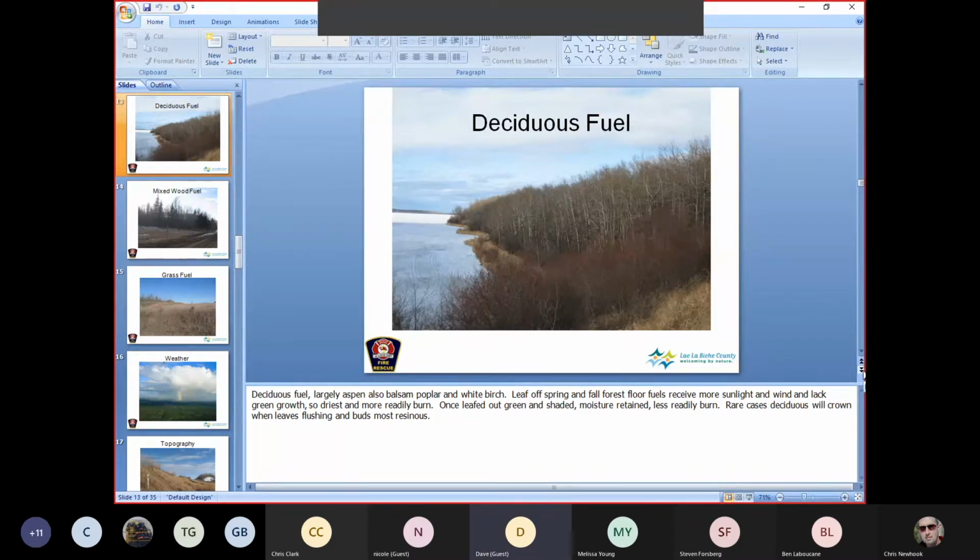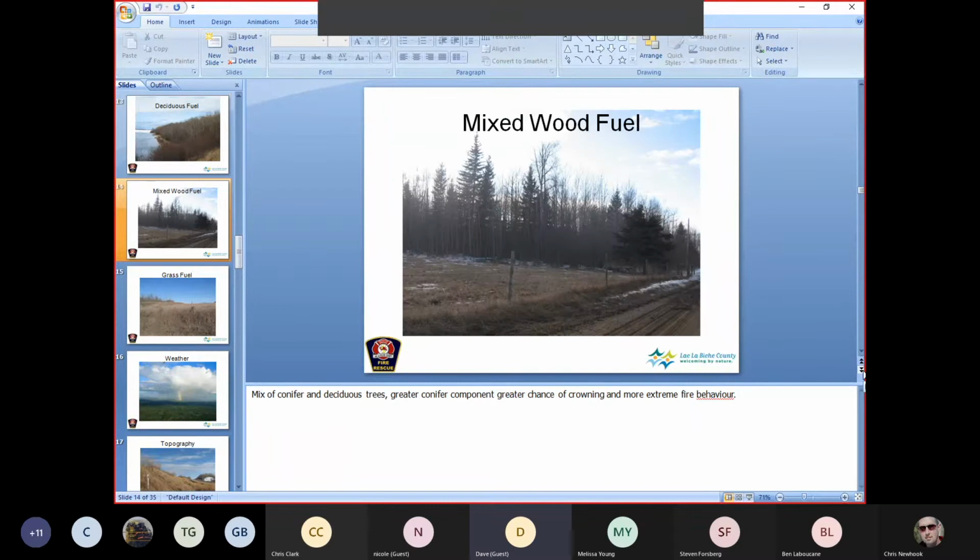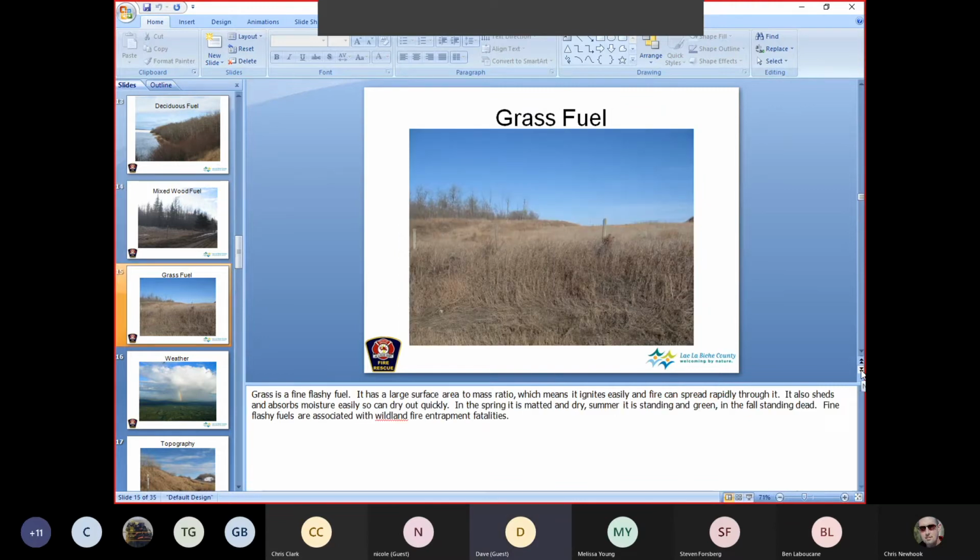So that's our deciduous fuel, conifer, deciduous, and we have mixed wood, which is just a mixture of conifer and deciduous fuels. And generally, all we say about the mixed wood is that the greater the conifer component, the more likely it is to crown. And so we might see more extreme fire behavior in our mixed wood if it's heavier to conifer. And the last fuel type that we're going to talk about is grass.